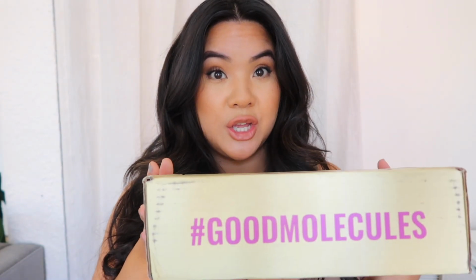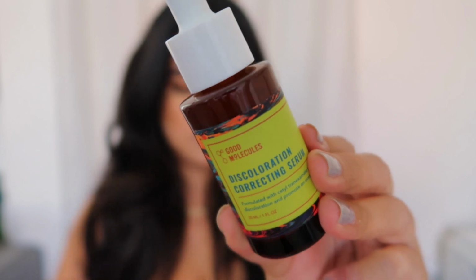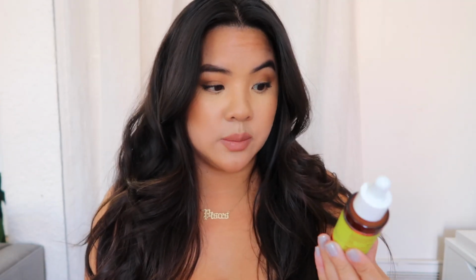And then a package of skincare from Good Molecules. So let's go into this first because let's do some skincare. The Discoloration Correcting Serum looks like this. I've heard really great things about Good Molecules. You can get this at Ulta, so again, super accessible, but this is going to be great for any kind of discoloration, dark spots, anything like that, scarring, so I'm excited to try that.